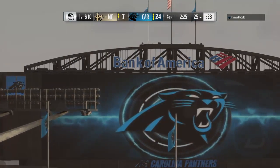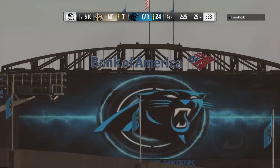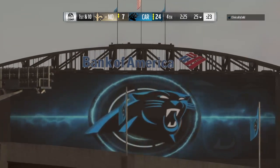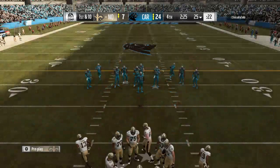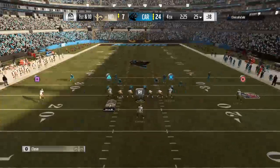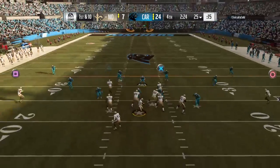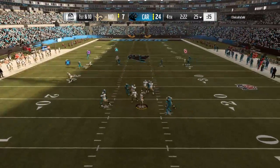Because once they threw the interception and finished off the drive, that does them no good to go back and say, well, you know, we had a good one going. Finish things off. That's the only way you can get it done. So Brees is going to lead the Saints up here, 1st and 10 at their 25-yard line, trying to shake off the interception from the last drive.